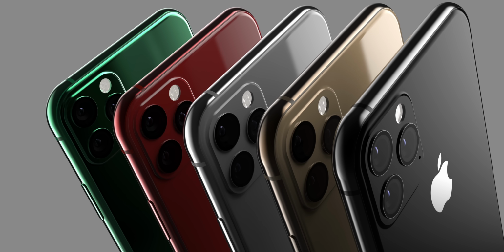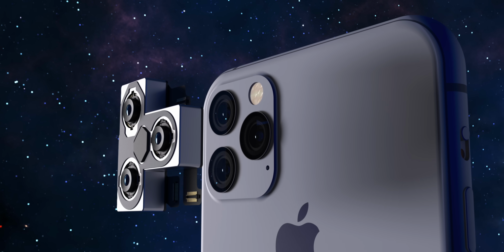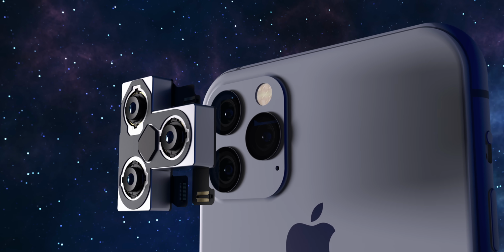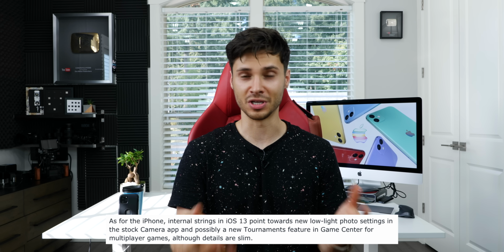And for the first time ever, the new 11 Pro will have new photo settings dedicated to low light photography. This was found by MacRumors on an internal build of iOS 13 they got their hands on. Very cool. We already knew this, but this essentially confirms that.